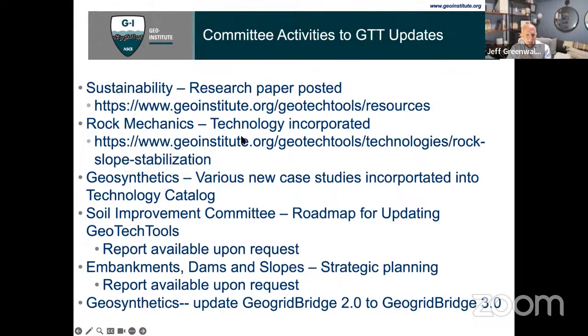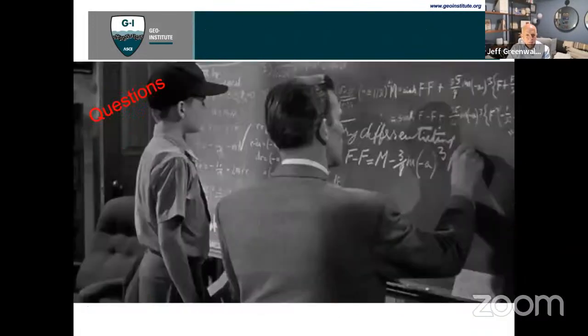For example, rock mechanics, that committee was able to put in a new technology. The geosynthetics committee looked at case studies, reviewed them, approved them, and got them into geotech tools. So we continually try to update that, and there is continual activity at the technical committees to do certain aspects of geotech tools. And with that, that's the end of my presentation.